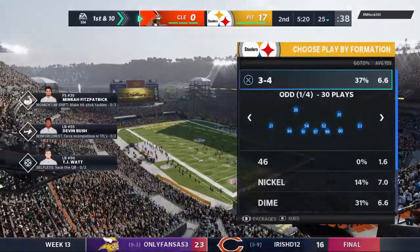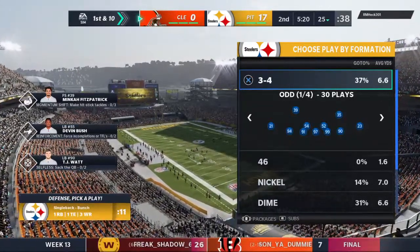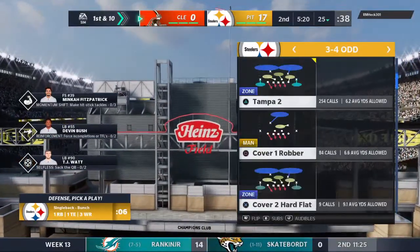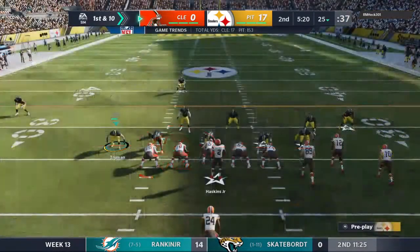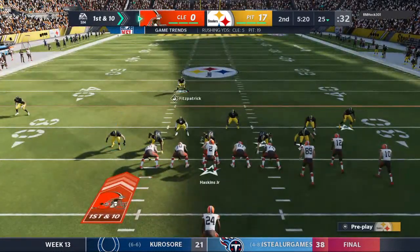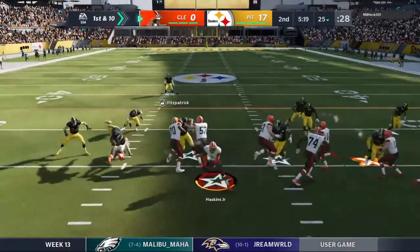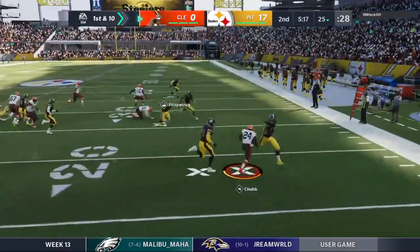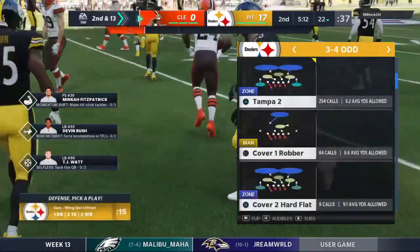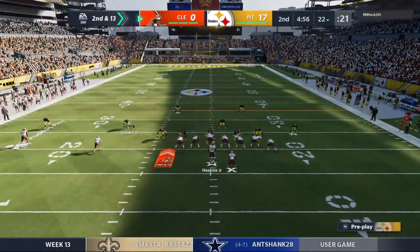The Browns take over 1st and 10 at their own 25-yard line. On 1st down, they'll run with Chubb. And he still has yet to get on track in this first half as they're going to stop him behind the line. Call it a full 3 yards in the wrong direction there. Brings up 2nd down.